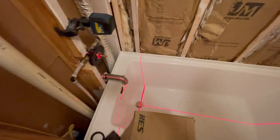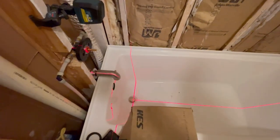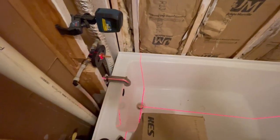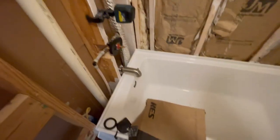I got the plumbing in with this laser. I would definitely recommend it if anybody's trying to do this, because it was like impossible to measure from this stud or that stud or that stud, and none of them are straight. So the laser kind of got me to where at least I'm measuring to the same place every time.